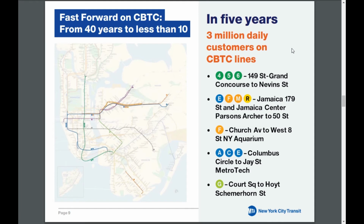And here's the catch. CBTC for the R line goes up to Queens Plaza. M trains go up to 5th Avenue, 53rd Street. The F train runs express, it goes up to Roosevelt Avenue. Sometimes it will run local on the Queens Boulevard line. It will go up to 36th Street in Queens.